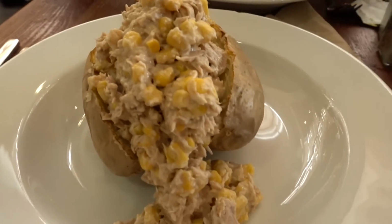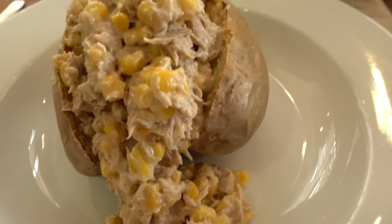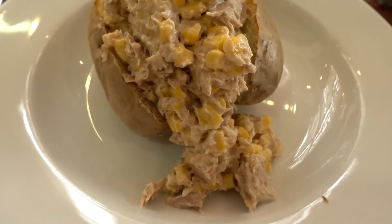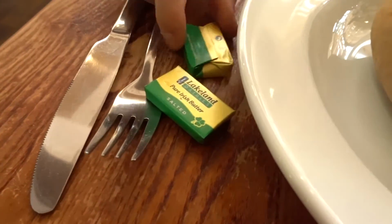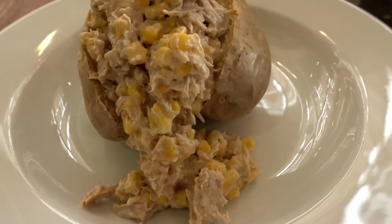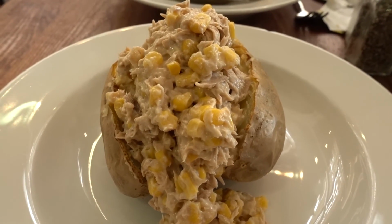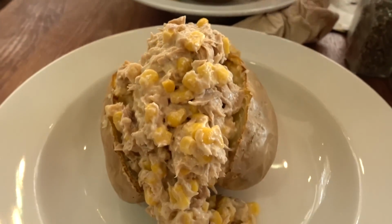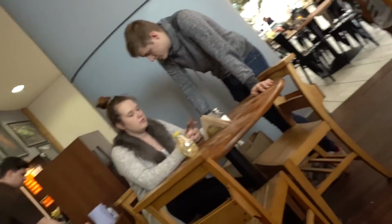So we just got a plain baked potato with tuna and sweet corn, and we got some butter. Might only use one of those. Yeah, so I'll log that on MyFitnessPal, and I'll show you the macros later on. So we're going to eat this, and then we're going to take you to the gym with us.